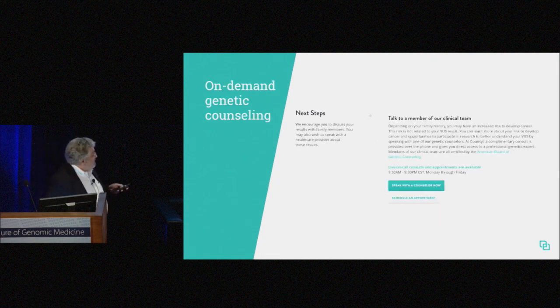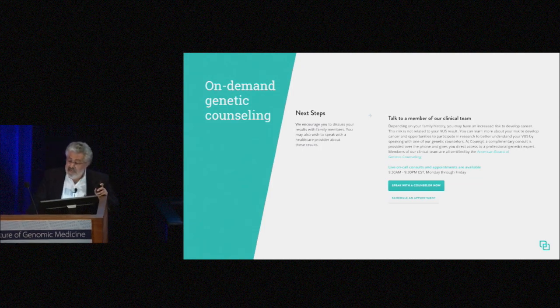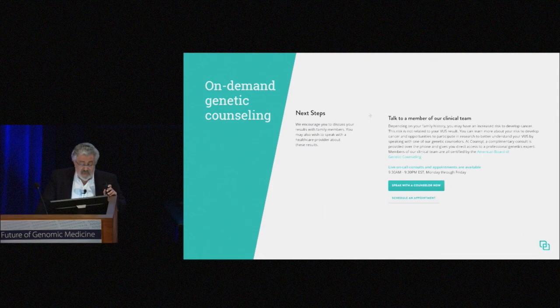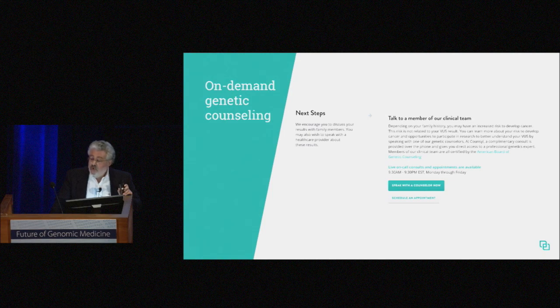The other thing, though, after they finish looking at this, is they can click on a button, they can speak with a genetic counselor immediately. Within about 5 to 7 minutes, a genetic counselor will pick up and will go through individually what their test means, what their test results are. Patients are very happy with this type of genetic counseling. Satisfaction scores are quite high. Patients can call back and get follow-up genetic counseling information if they need it.